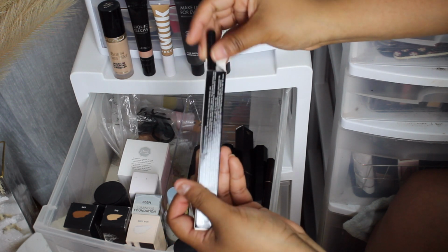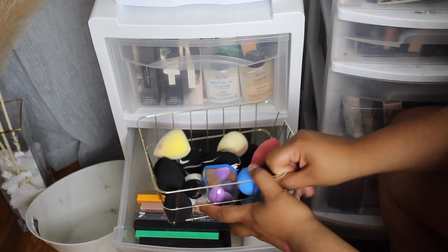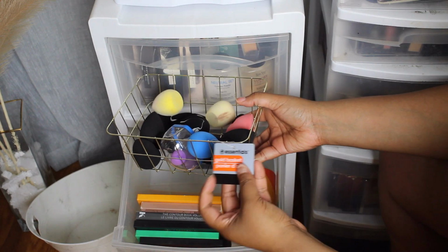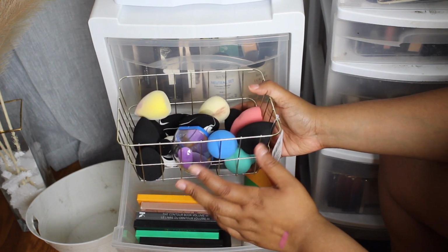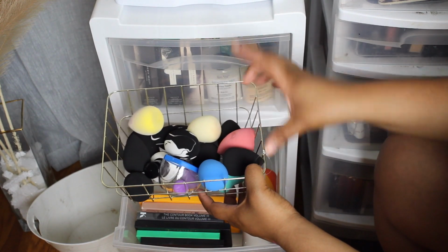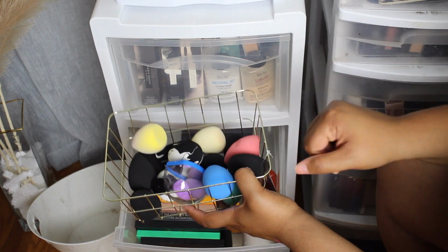struggle to remove it. So then in my second drawer down here, I have this basket from the Dollar Tree. I just recently got this basket, which is why it still has this Essentials tag on it. This is the gold basket. They have this one in this square shape, a more rectangular one that's like half the size of this one, and also a round one.